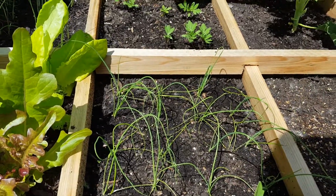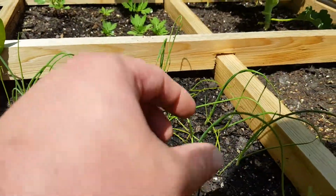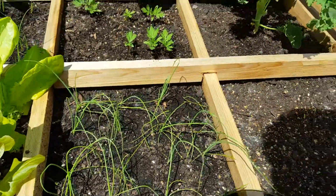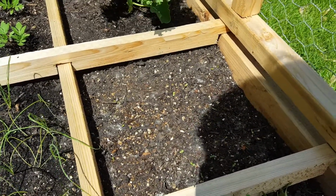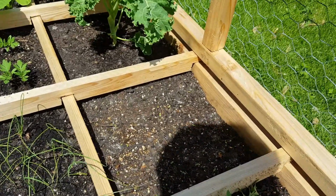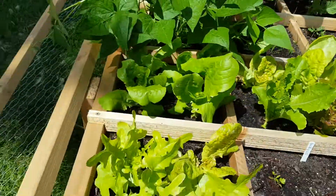These are scallions. You can see they're starting to thicken up the way you sort of expect onions to. So those look nice. This used to be radishes. I'm pretty sure Stephanie put cilantro in here. Sorry about the wind. I'm pretty sure Stephanie planted cilantro in here because our other cilantro doesn't look good, as I've mentioned before.